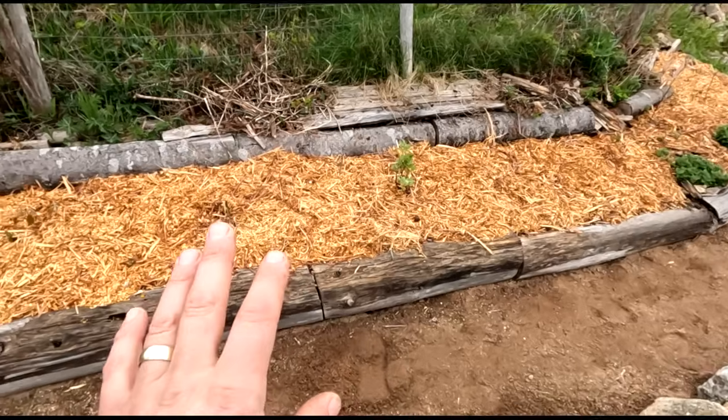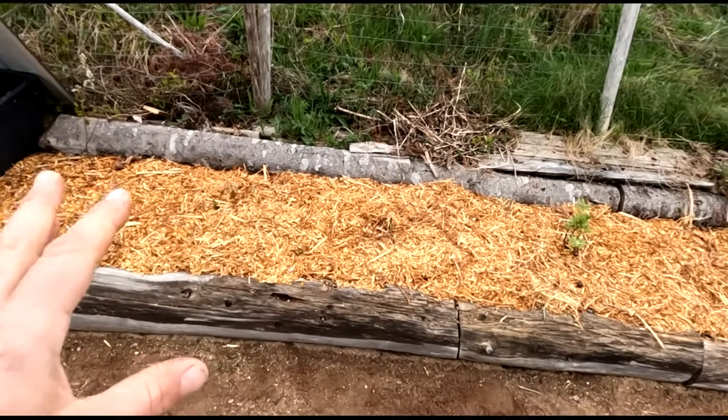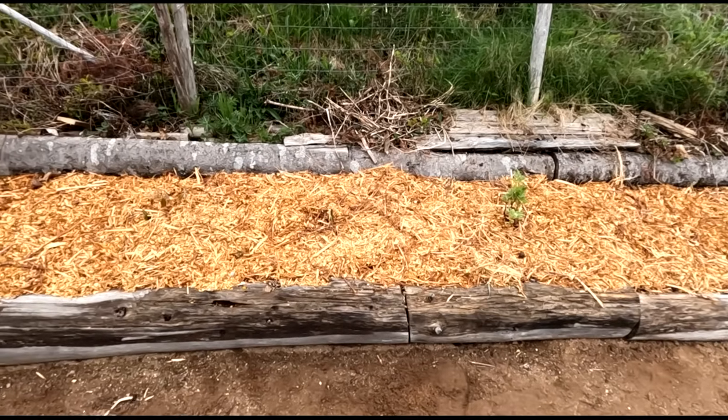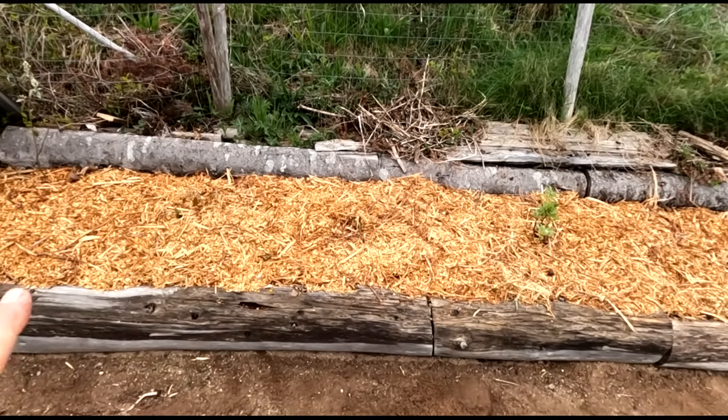This bed is raised a lot more. It's, I find, less than ideal for a lot of vegetables. Perfect for fruiting berries and things like that. Good drainage. They got deep roots. It's better conditions for them.